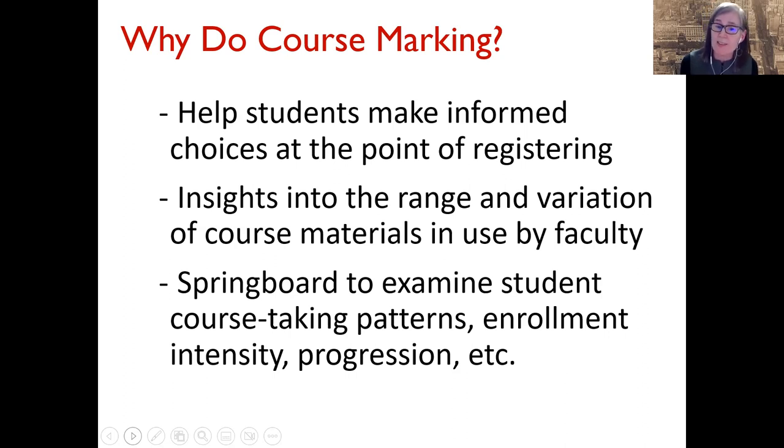Course marking can also provide us insights into the range and variation of course materials that are in use by faculty. And out of the MOST initiative, we truly respect and support faculty autonomy and academic freedom when it comes to the folks closest to those courses figuring out what's appropriate to assign in those courses. But this is an opportunity to get to see the range and variation of what's already in use. And I could imagine there are opportunities, like if faculty members are working with a lot of homegrown materials, is there an opportunity there to engage them around open licensing that might turn those homegrown materials into OERs?